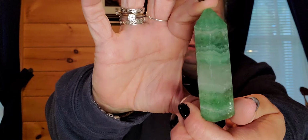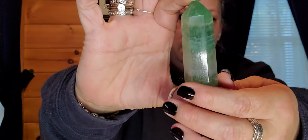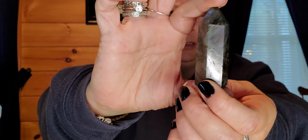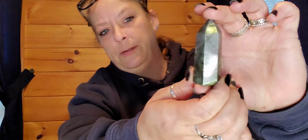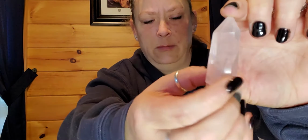Alright, another green fluorite. That's gorgeous. Look at that! It's all dewy. That is so gorgeous. Oh, look at him. Look at that. Look at it shine. Move my hand. Maybe it'll shine a little different on this side. Ooh. Another clear, and rose. God, these are beautiful. Absolutely beautiful.